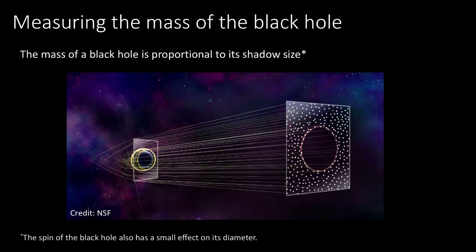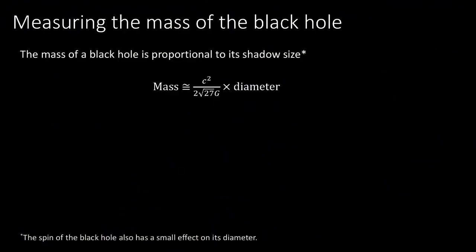And what we see is that no matter where the photons start, the gravity of the black hole bends their trajectories in such a way that the image we end up seeing of the material around the black hole forms a circular ring of light with a dark shadow in the center. That's what we see as the shadow of the black hole.